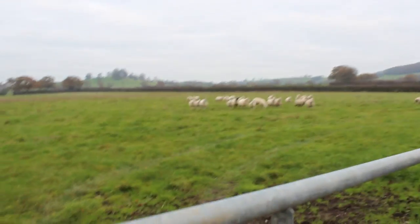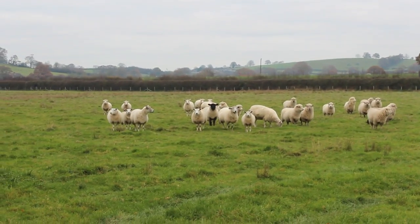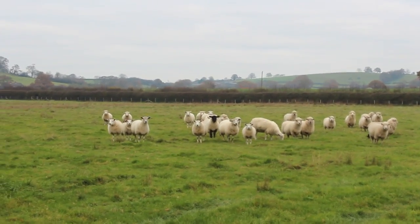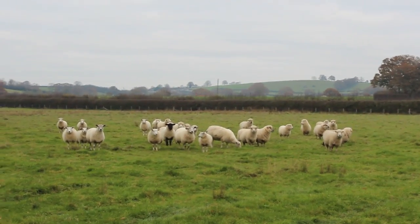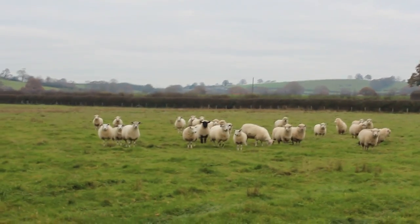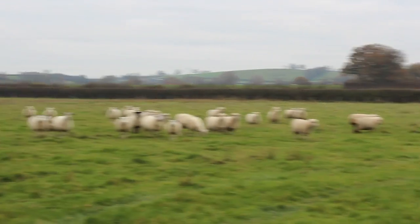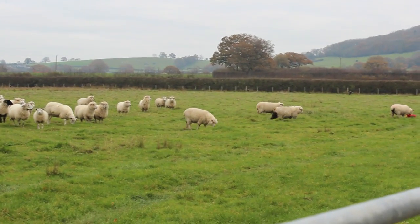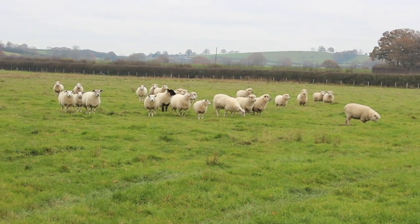Hello, sheep. Hey there. Thank you for looking after our payload. Nosy. Oh, those two got bored. That's it, back to the food. Oh, he's distracted, isn't he?